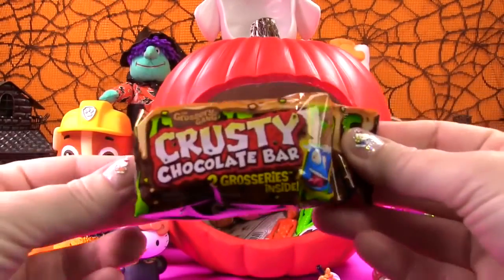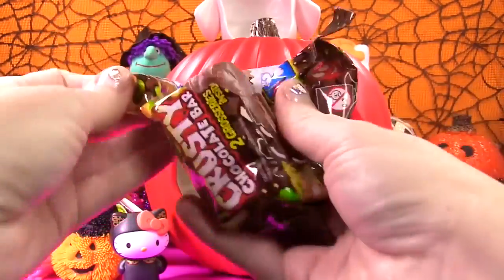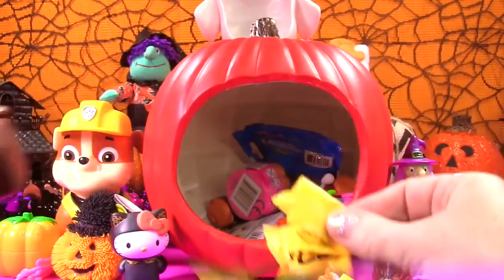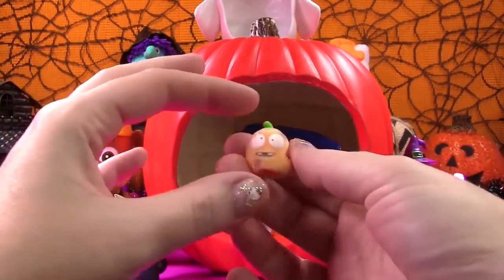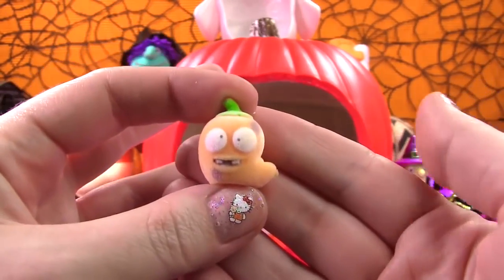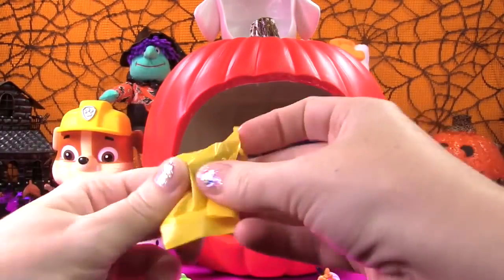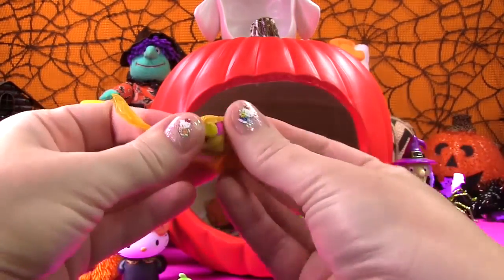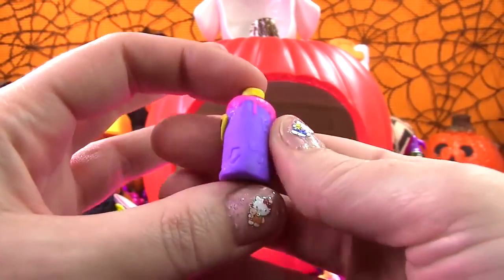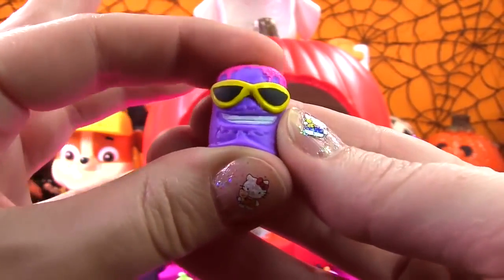I see something pretty gross in here. It's the Grocery Gang, Crusted Chocolate Bar. Let's see who we got. We'll pop open our chocolate, boom, and get out the blind bags. Ooh, we got a nice fuzzy one. Check out this one. And this one's name is Rot Hot Chili. Blah. And this one feels real squishy. Whoa, this one is Leaky Sunscreen. Look at that big smile and those sunglasses, and so squishy.